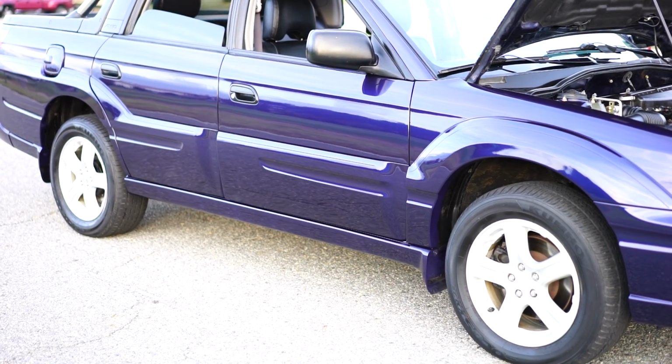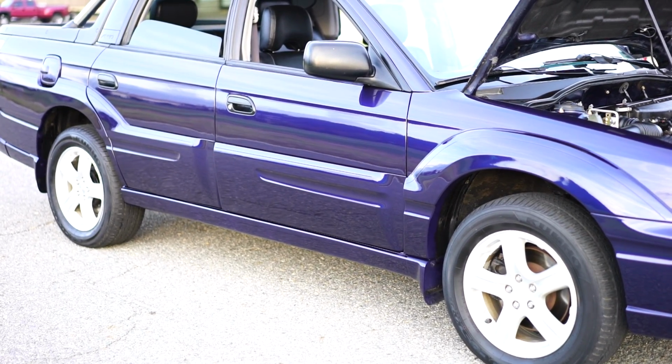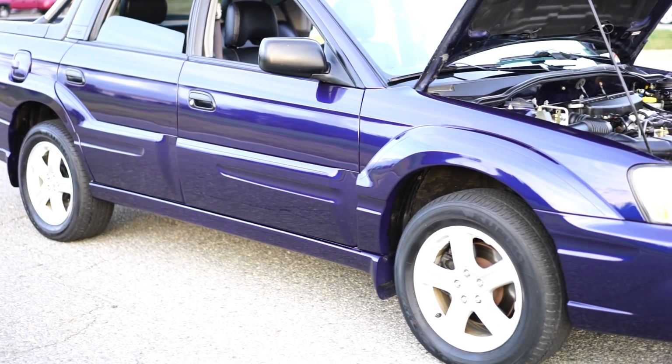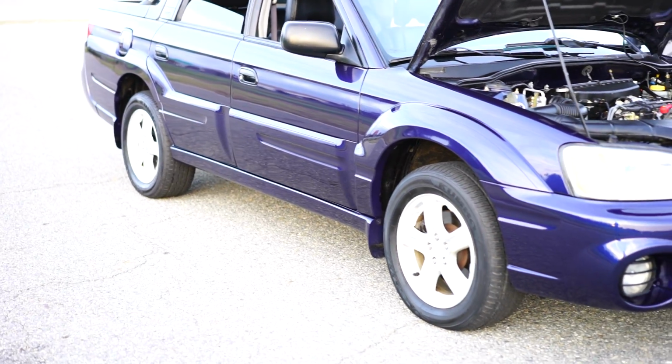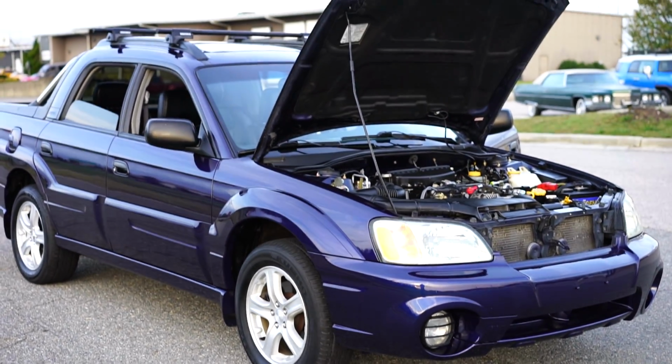Like I touched on, the clear is not 100% hard yet. For anyone that's interested in it, I will absolutely take a video and send it to you. But like I said, this vehicle was driven from Vegas to Virginia across the country, and everything's new, drives 100%.